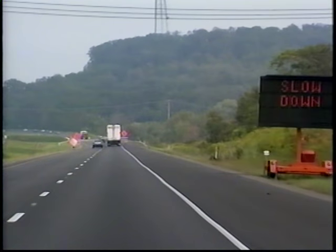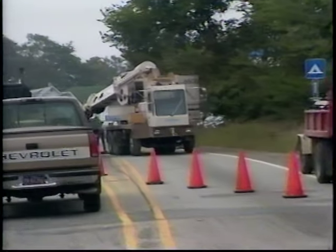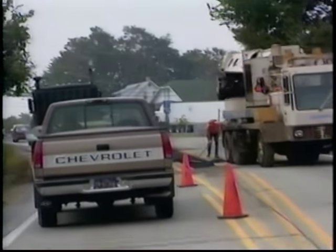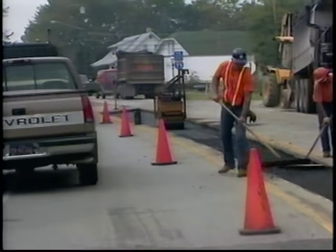When the signs say slow down, slow down. And watch out for construction workers and vehicles near the roadway. Be cautious and obey posted signs. Conditions change rapidly in construction zones.